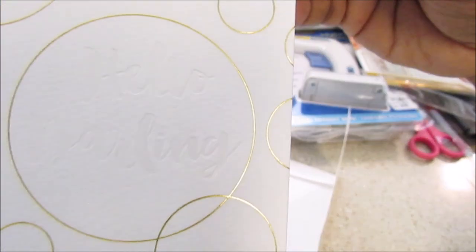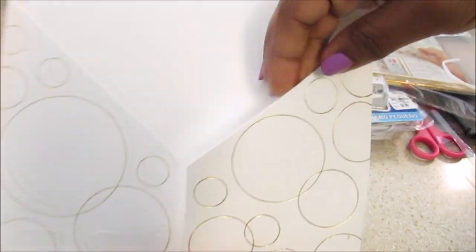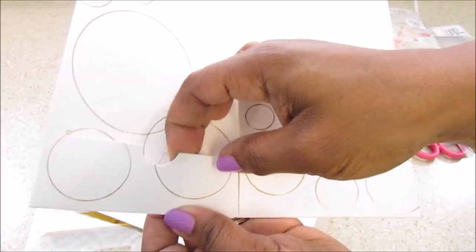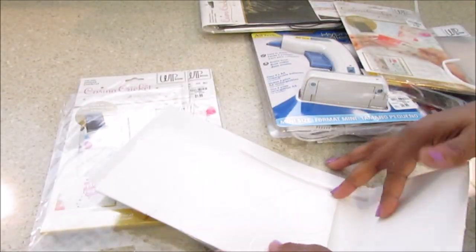And it says, "Hello, darling." I don't know if you guys can see that. And it opens up like that. And it has pockets. And then it has the little slit here. You can put a business card or you can put your YouTube card.